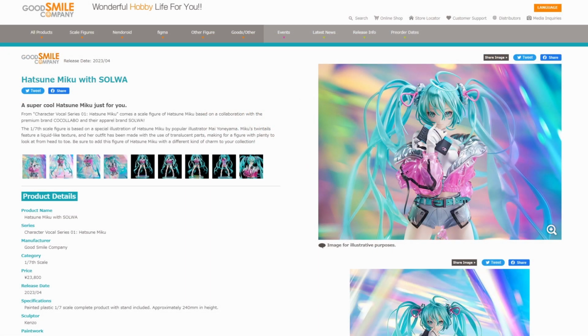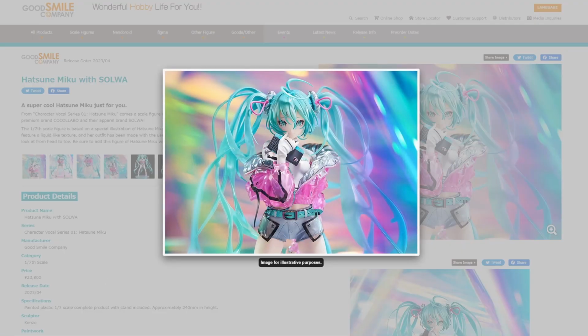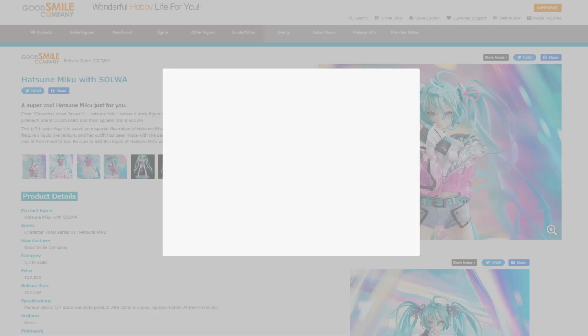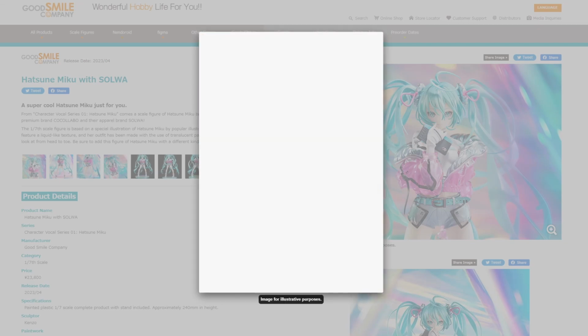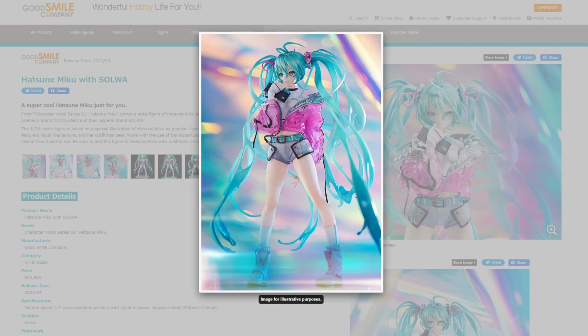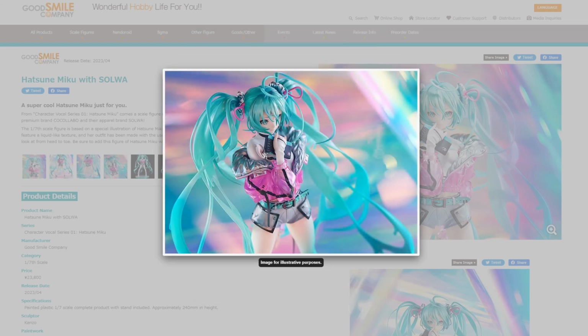Miku with Solwa, an apparel brand collaboration figure. So this month's Miku is a bit more trendy and modern compared to last month's, and I'm all for it. I didn't think I'd like the liquid hair too much, but it actually turned out to be my favorite detail on this figure. I just love the way it was colored, and it actually looks like splashes of paint. It's a really cool and different take on her hair.